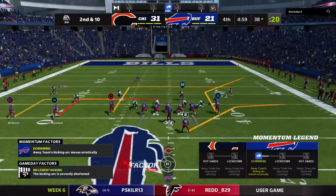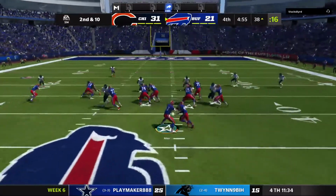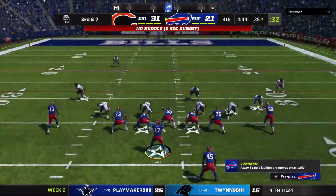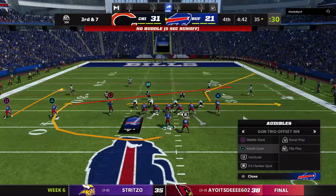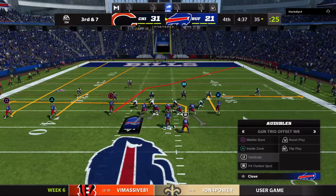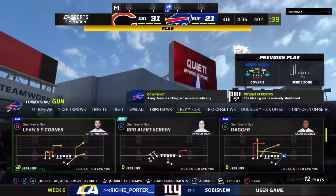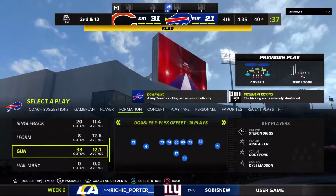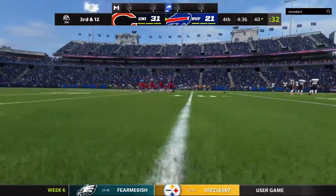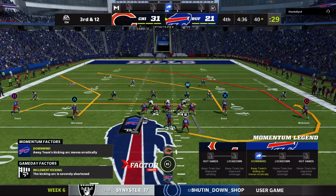So after the run for no gain, here's 2nd and 10. They'll keep it on the ground. Vincent fighting his way down to about the 35-yard line. He'll get only 3 there, so it leaves him with a 3rd and 7 ahead. Now flags will come in. One of the Bills got going a little early. So the false start certainly doesn't help matters as they'll try again now. 3rd and long.